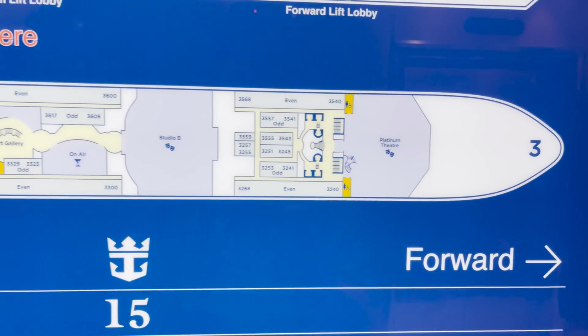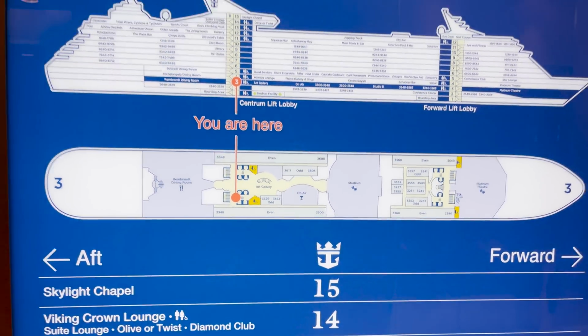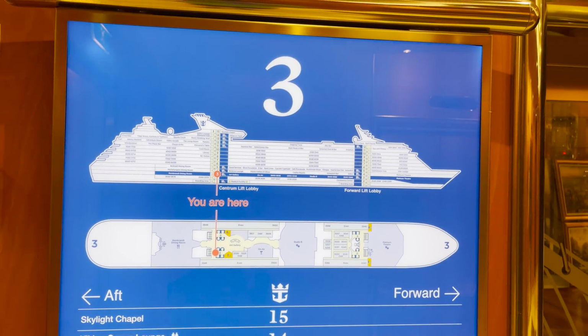So there we go. We saw the theater, Studio B, On Air, and the dining room, the rest of staterooms. That means we have completed deck number 3. We're on to deck 4.